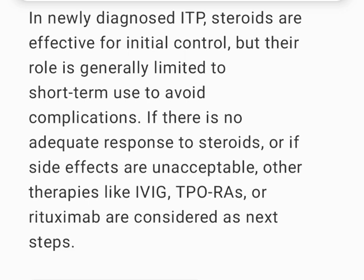If there is no adequate response to steroids, or if side effects are unacceptable, other therapies like IVIG, TPO-RAs, or rituximab are considered as next steps.